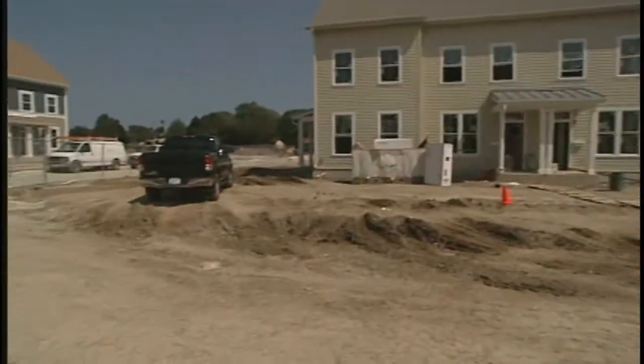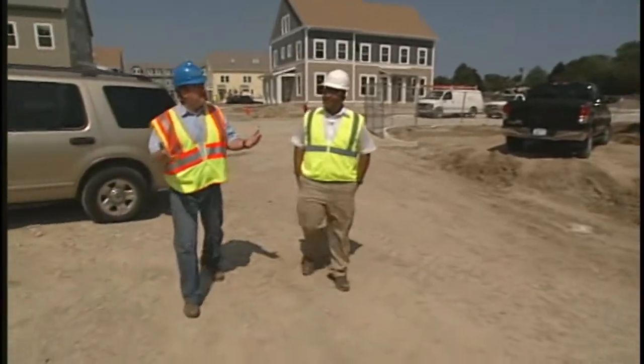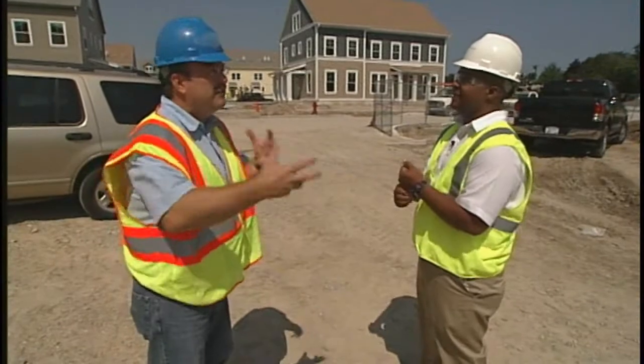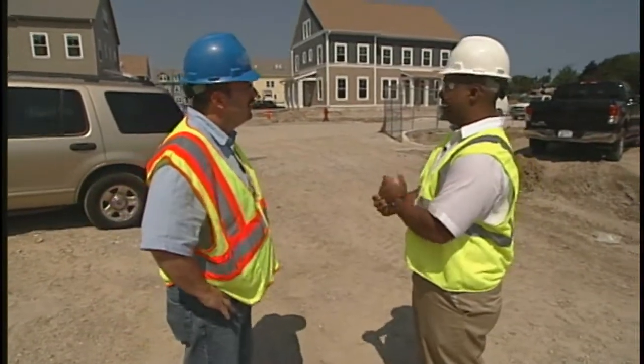Well, Rashawn, neighborhood's coming along beautifully. I mean, I love the different styles here. It really makes it unique. It's not a vinyl village. It really has its own character. Yeah, it's coming along great, Stu.